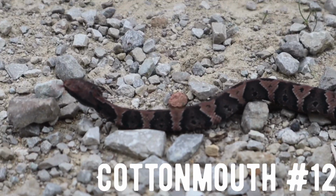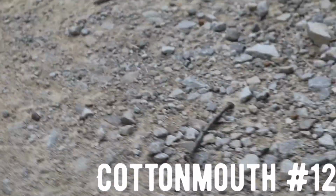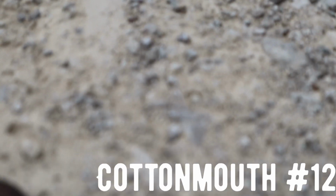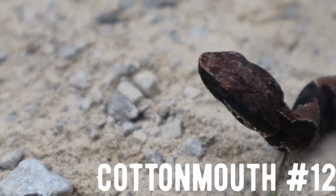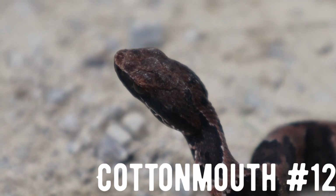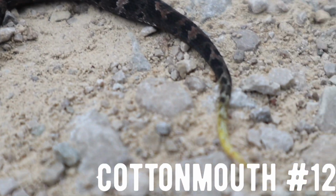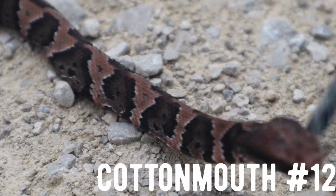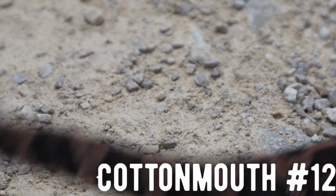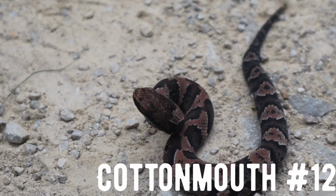Alright, so here is a neonate cottonmouth. This is a very nice find for us today. This is something we were definitely hoping to see. This one is pretty much on the move. Not really wanting to hold still. There he goes. Dustin right now is distracting him so I can get a little bit of a better video of him. Really interesting and curious little snake. But as you can see, the babies have that bright yellow tail. They use that as a caudal lure for their food, which is small frogs and insects. Very nice. But we hope to see this snake again. Or maybe even its brothers or sisters.